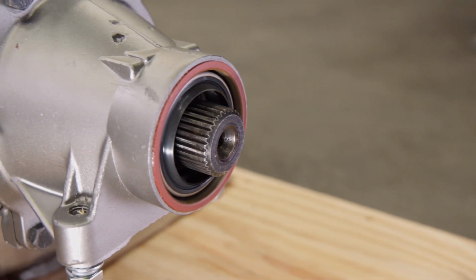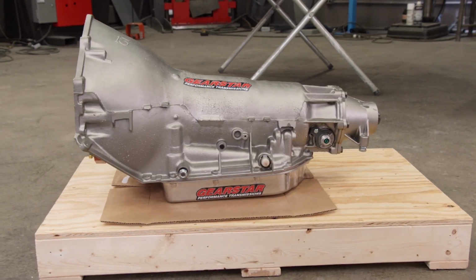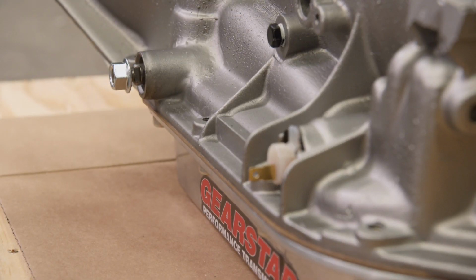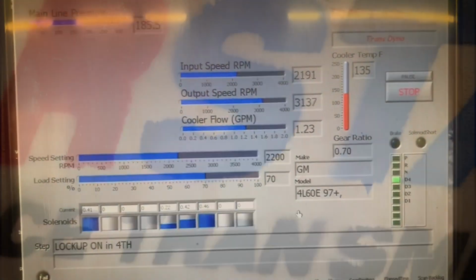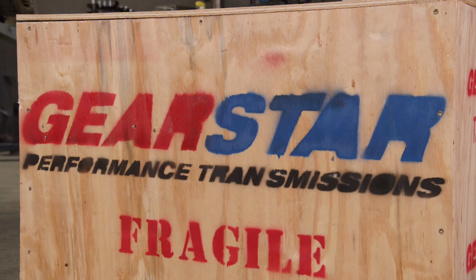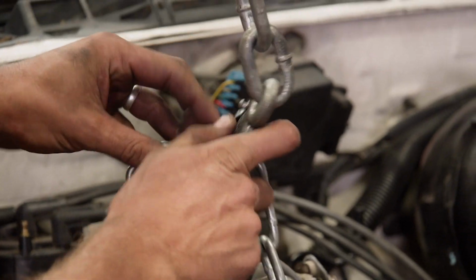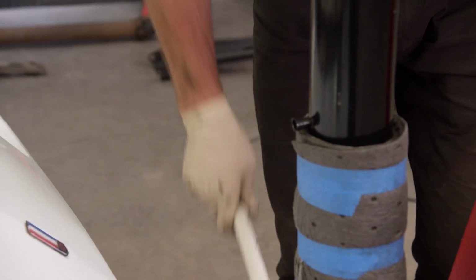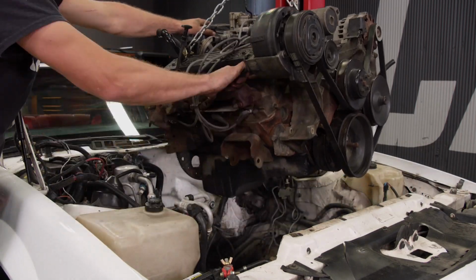This transmission can handle up to 1,000 pound-feet of torque, and all the transmissions that come out of his shop are custom built by a single expert from start to finish, and they're dyno tested for 100 miles. And Gearstar backs all this up with a 36-month warranty and dedicated tech support. Now that we know what engine and transmission are going in this thing, let's get rid of the 305 and make way for the new drivetrain.